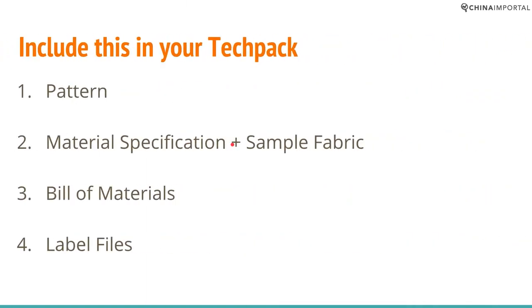Now, what should you include in your tech pack? First, you should have a pattern. You can go to a pattern maker, you can use techpacker.com, you can go on upwork.com, a few different options. Second, you need to provide a material specification, okay, and that could be 98% cotton or 2% spandex, whatever. For swimwear, you may have slightly more advanced fabrics. You may need to provide a sample fabric, okay?